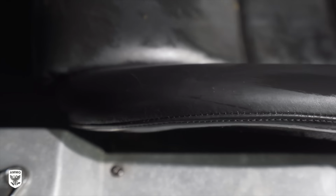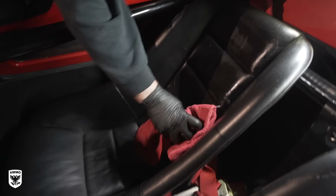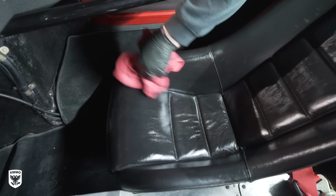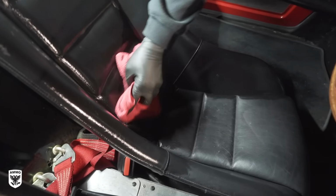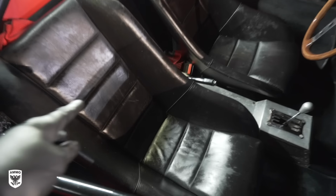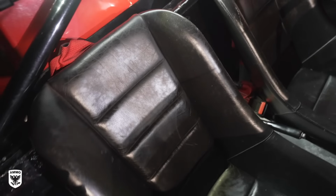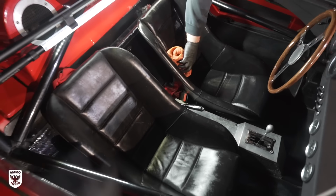With the seats now clean and warm, we massaged AMMO Mousse leather conditioner into the seats because they were super dehydrated, to say the very least, and within a few seconds, they absorbed all the conditioner. So we had to keep adding more conditioner throughout the day, as some areas absorbed more than others, leaving behind dry spots, which is super common on old seats in this condition.